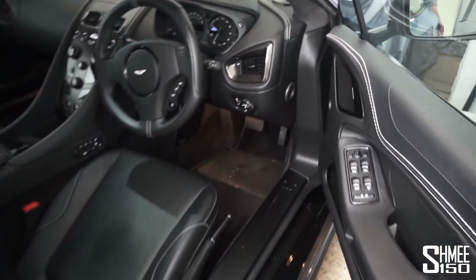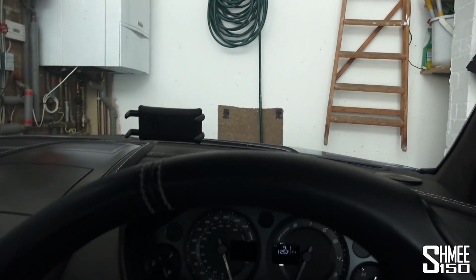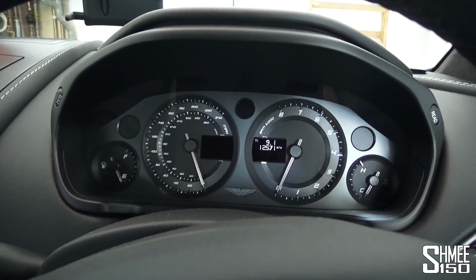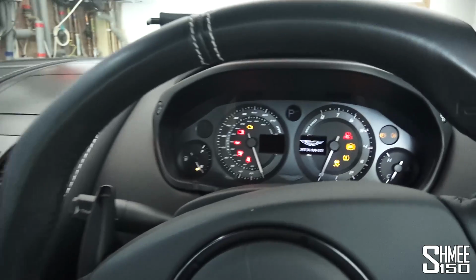Okay, garage door, car, in we hop. By the way, it's not actually that dangerous parking the car here. You can see there's carpet at the front, and we always do it with somebody checking just to make sure nothing goes wrong. But this car's doing some good mileage. Anyway, let's start it up. I haven't driven it for a couple of weeks.